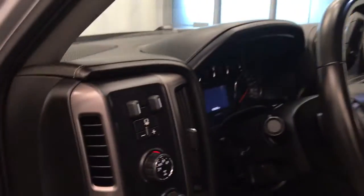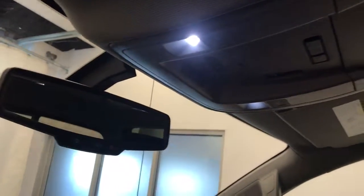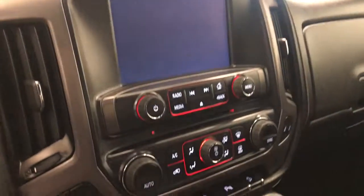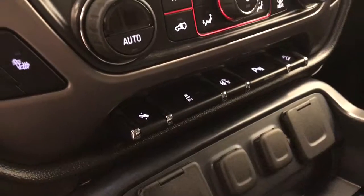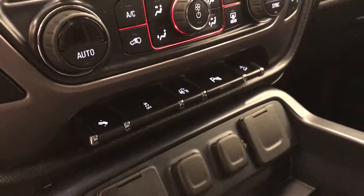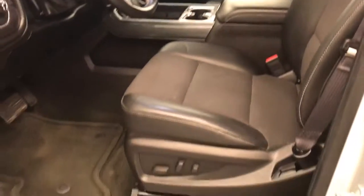light controls, four-wheel drive controls and trailer brake, tilt and telescopic steering wheel, cruise control, hands-free communication and audio controls, OnStar, garage door opener, CD, AM, FM radio, climate control with AC, heated seats, power adjustable foot pedals, traction control, rear cargo lamp controls, parking assist controls, and hill descent controls. And our interior color is black.